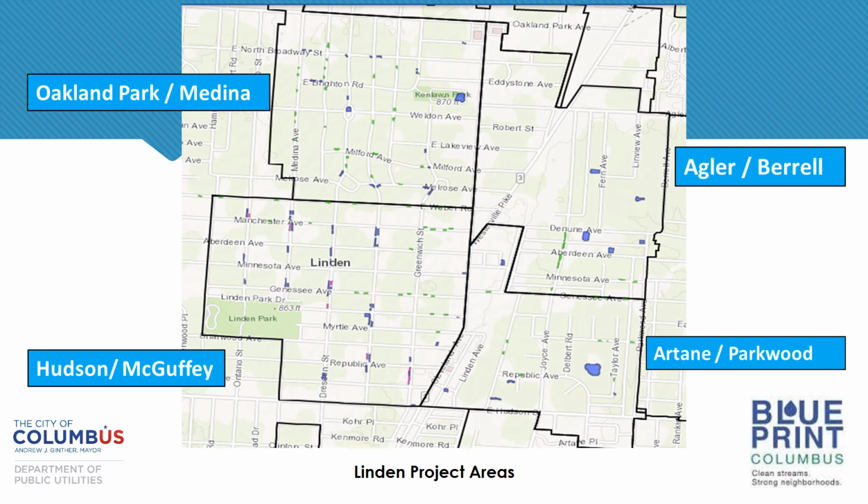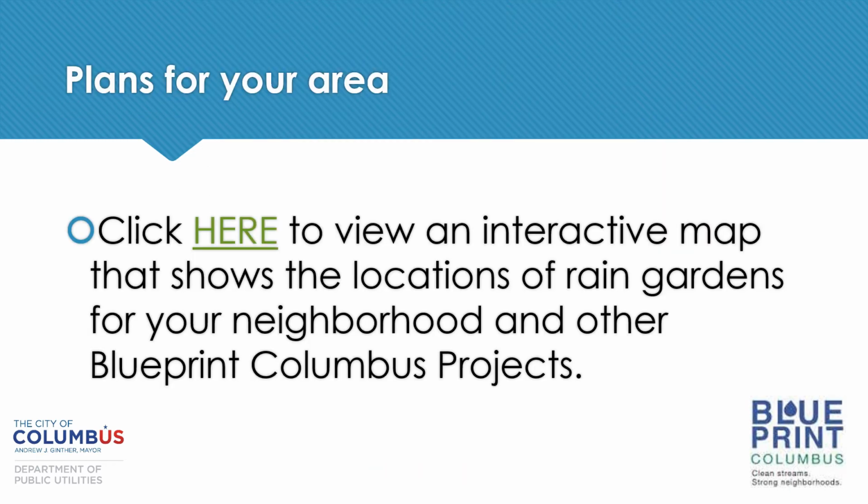This slide shows the 4 current planned areas in Linden. As you can see, we've broken them up into 4 different sections. On our website, which there'll be a link to in a second, you can see the map, you can enter your address, and then you can see what we call shape files. These blue or green or purple little boxes show the current locations where we would like to place green infrastructure. The green boxes are the bump outs. The blue boxes would be regular rain gardens that would not be extending out into the street. So here's the link for that map.